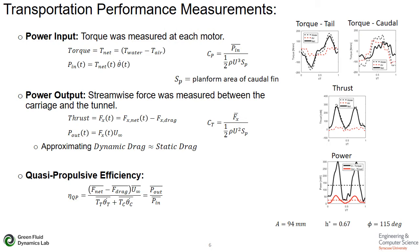So if you put the model in the tunnel with it not moving, but the water is running, and you take a time average drag that's produced, I then associated this with all of my cases and subtracted that from the net thrust to get the true thrust that's being produced, multiplied by the free stream velocity to get a power output, and then shown here converting it to a coefficient of thrust. And finally, quasi-propulsive efficiency. So this goes along with that approximation for power output. Once again, this is borrowed from naval ship design where you have a hull efficiency where you can subtract out the hull drag. And so the efficiency is the time average power output divided by the time average power input.